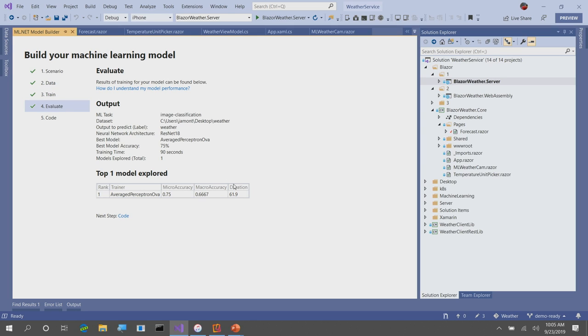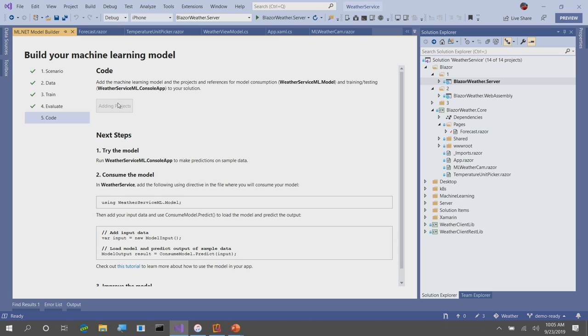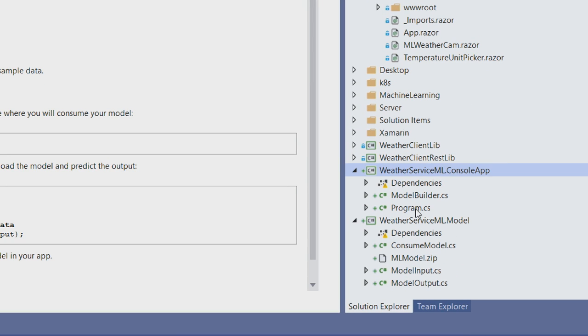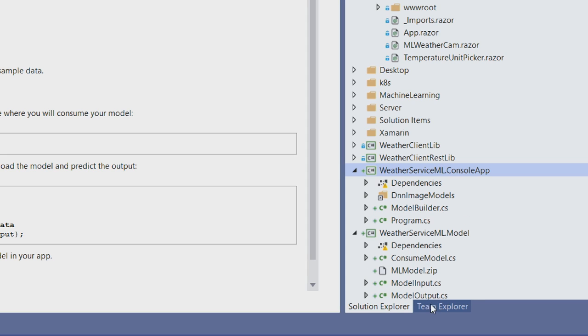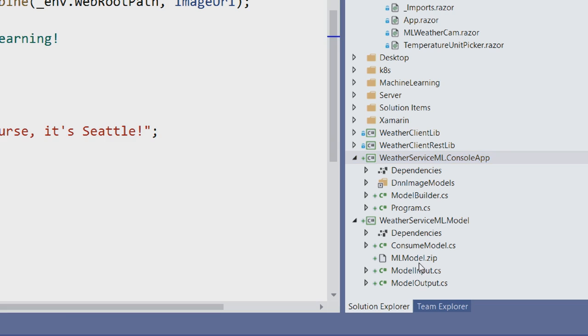So it's done training. We're going to head over to the evaluate screen. It found this one model here, which uses a ResNet neural network architecture for that image classification. And we'll move on here. What's really nice is once you have your trained model, you can add it to your projects. If we zoom in here, you can see there's this console app, which is where the model training code is. Then you have your model consumption code and your actual serialized zip file, which is the model.